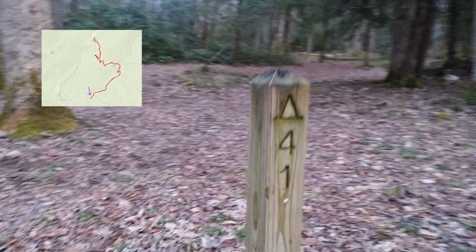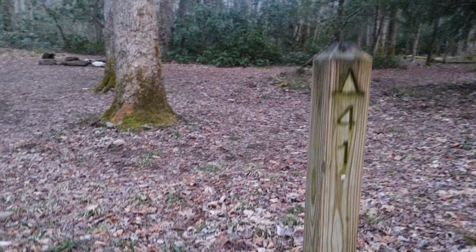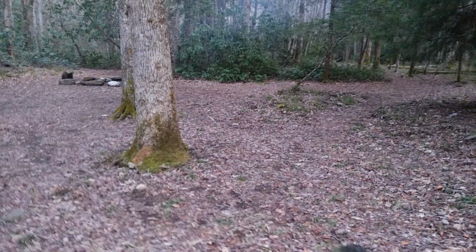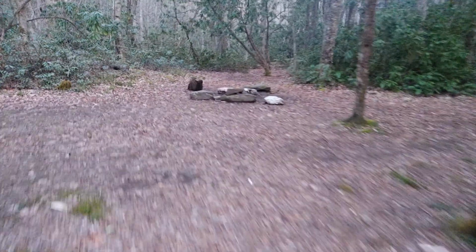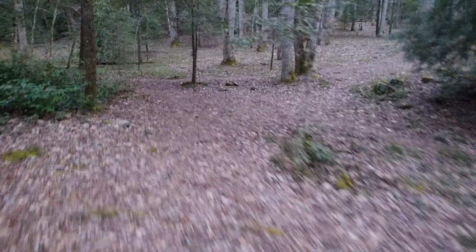Yep. Campsite 41. About, like I was saying, 300 feet or so beyond that last intersection. You can see we got a campfire here. We're gonna look around, see if we can find our bear poles. Bear lines, I should say. And I'm gonna set up the hammock, drink some water, and just go right to sleep, I think. Because I want to get up early.